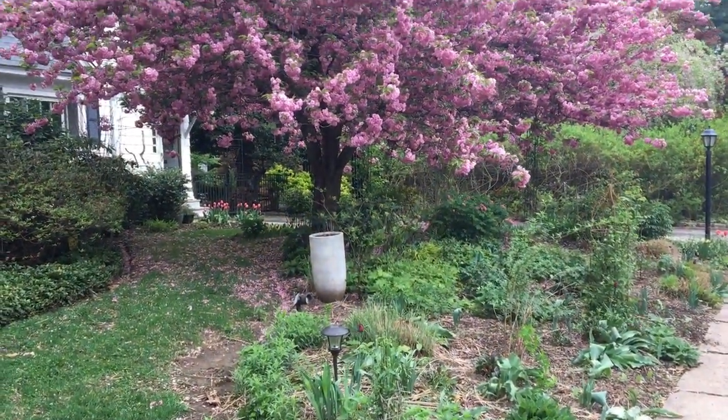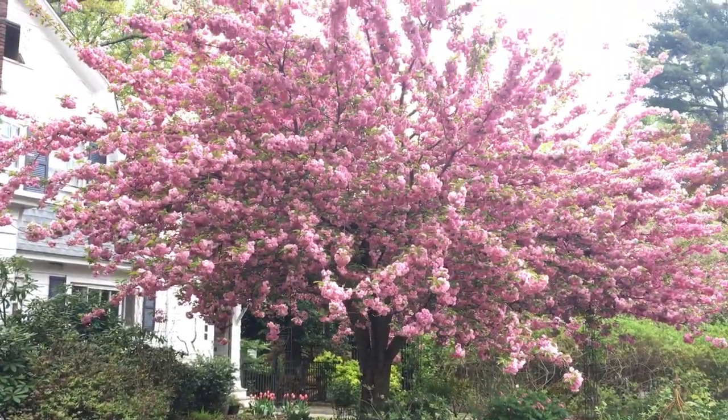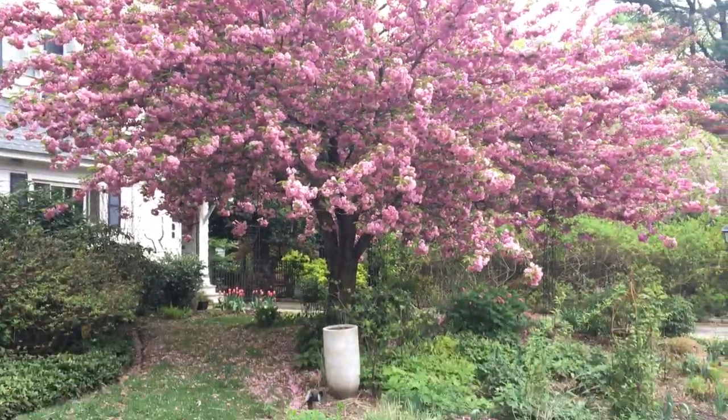So this is a closer view of the Kwanzan cherry, and it is a beauty.